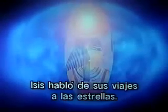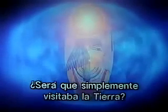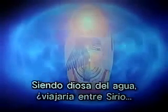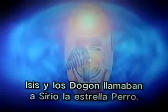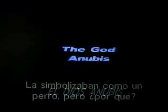Isis spoke of her travels to the star system of Sirius, so how did she travel there? Was she actually just visiting Earth from Sirius? Did she travel to Earth from Sirius in a spacecraft? Being a goddess of water, would she travel between Earth and Sirius in a watery spacecraft, just as the Dogons told? Both the Dogon and Isis called Sirius the dog star and symbolized it as a dog. But why?